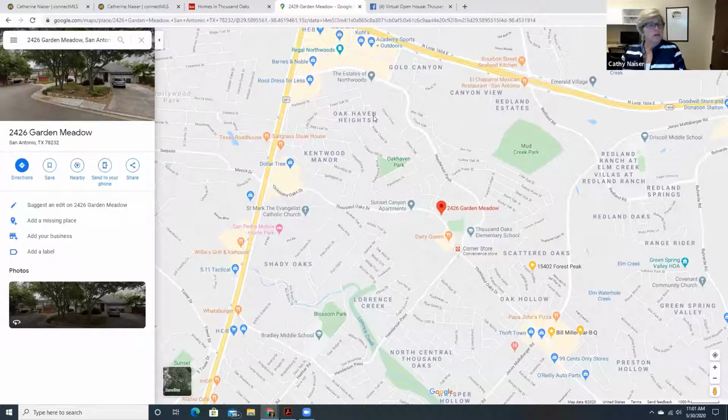So all around here, lots of restaurants: Saltgrass Steakhouse, Texas Roadhouse on 281. Over here, there's Bill Miller's, Papa John's Pizza. There are different dollar stores around. There's a fairly big H-E-B right here at Thousand Oaks and Jones-Maltsberger, and a very big H-E-B at the corner of 281 and 1604. Now, at Gold Canyon and 1604, there is also Bed Bath & Beyond, Academy, Kohl's, a number of shopping centers like that.